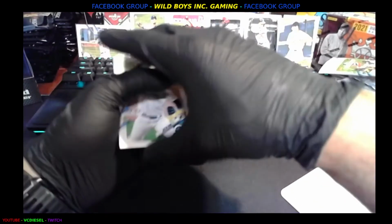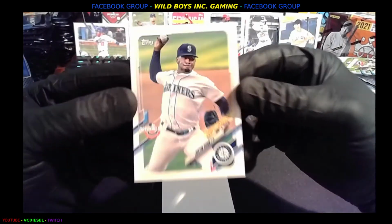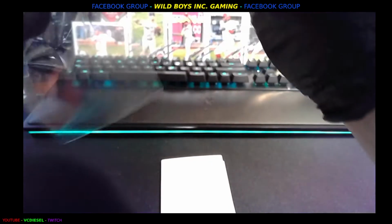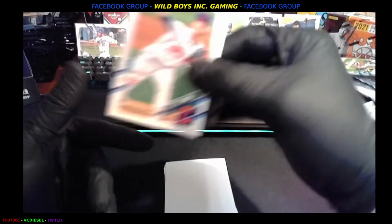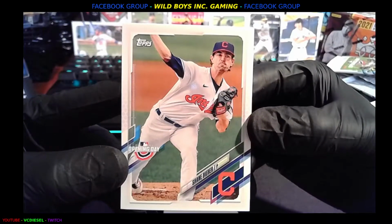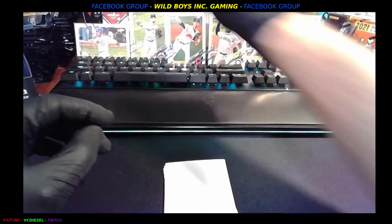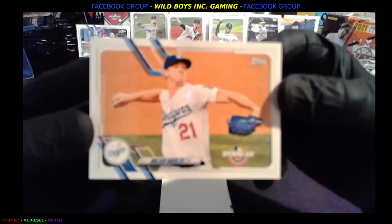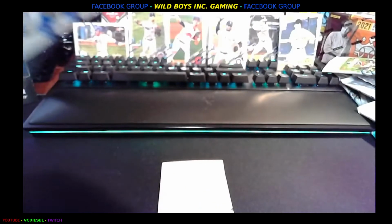And we got two horizontals. Paul Goldschmidt, St. Louis. Oh, boy. I already seen the name. And we got Humberto Mejia, rookie card, Arizona. And then we're getting that relic. You guys ready? Here we go. And everyone know who that is?